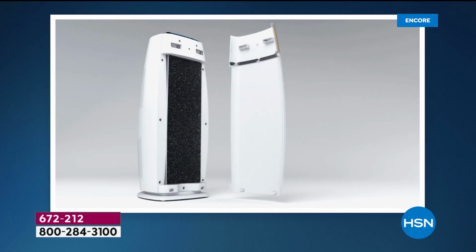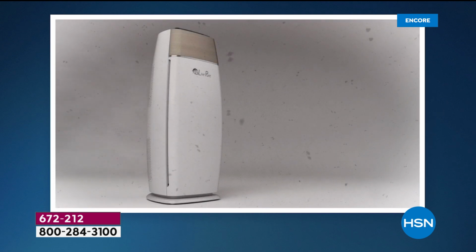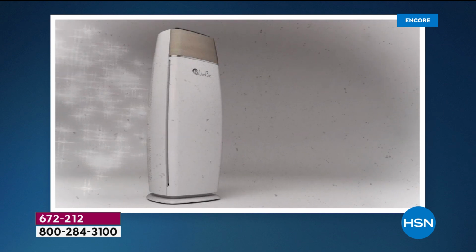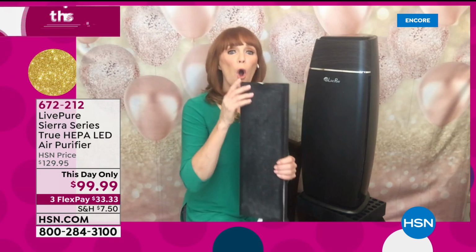Now, mold is something different. I always like to clarify that because mold you might get on your wall, but that's not the spores that float in the air. Mold spores float in the air. You may need this if you had a flood of some kind because mold spores can be in the air. But we're going to capture all of those things.